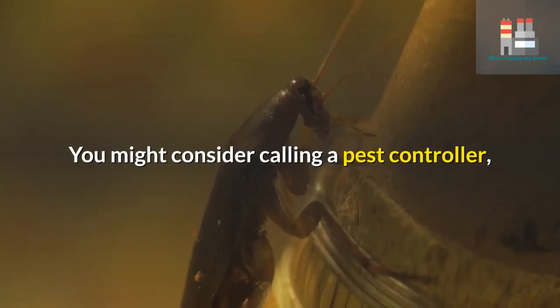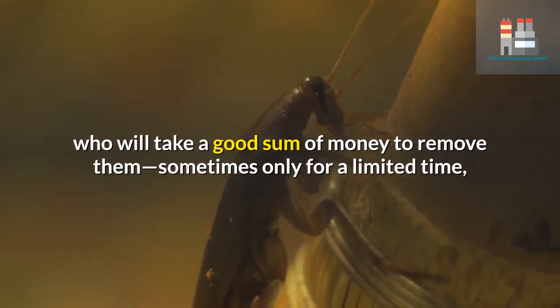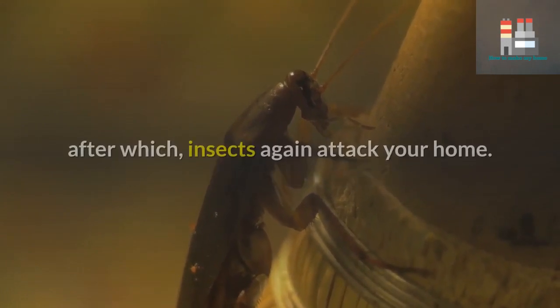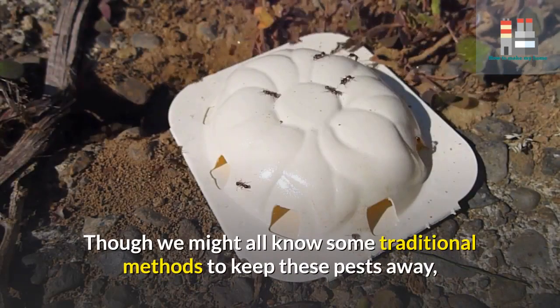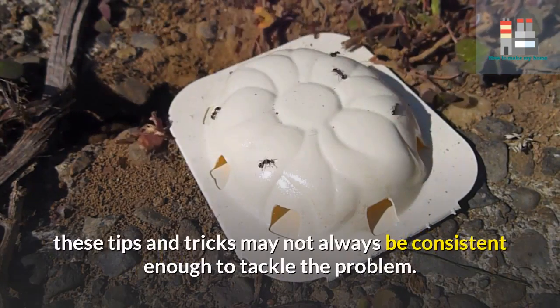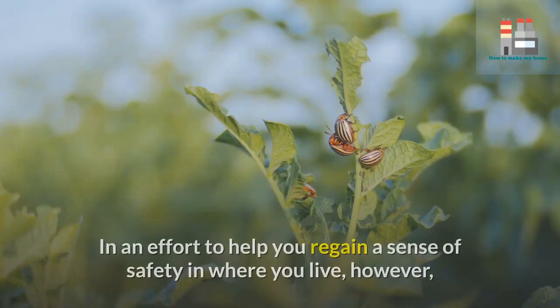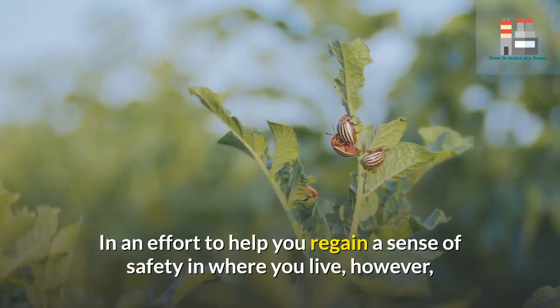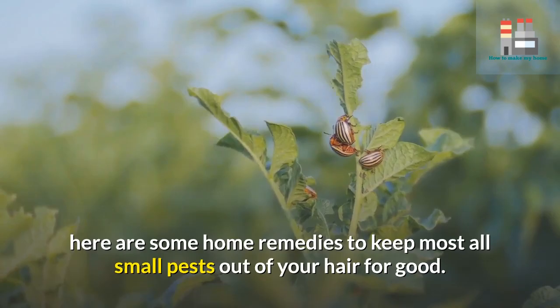You might consider calling a pest controller, who will take a good sum of money to remove them, sometimes only for a limited time, after which insects again attack your home. Though we might all know some traditional methods to keep these pests away, these tips and tricks may not always be consistent enough to tackle the problem. In an effort to help you regain a sense of safety in where you live, however, here are some home remedies to keep most all small pests out of your hair for good.